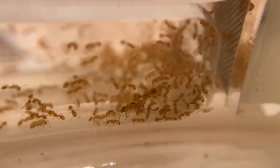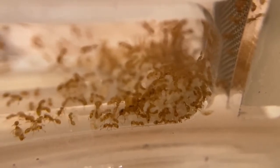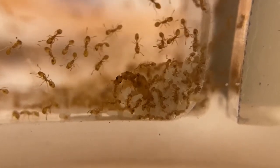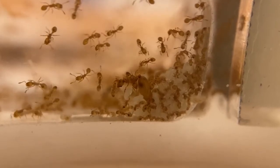These ants are very beautiful if you look at them up close with the huge light down. I didn't get any footage, sadly. I got some photos. Check out my Instagram if you want to see them. This is a better shot of the queen, one of the queens, and a few workers.